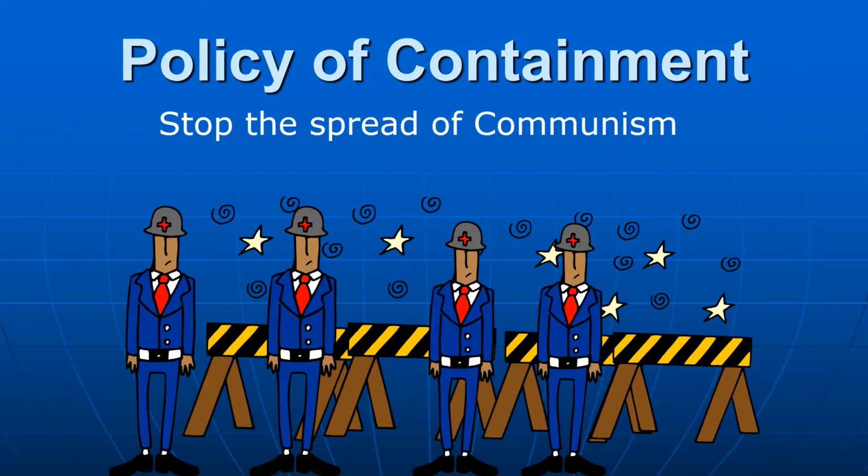Truman said, nope, we are going to start a policy, and our policy is going to be containment. Containment is stopping the spread of communism and doing anything in the United States' power to stop this from happening, to contain the spread.